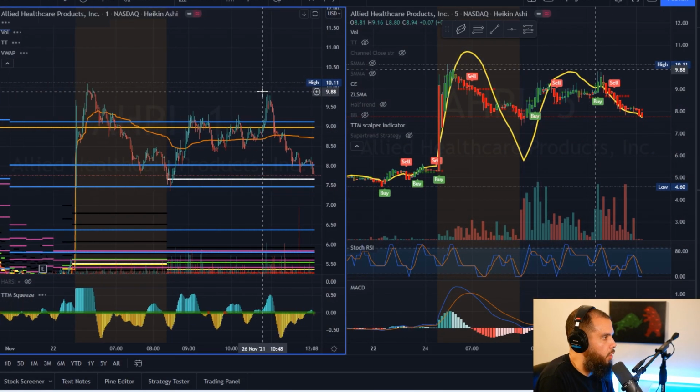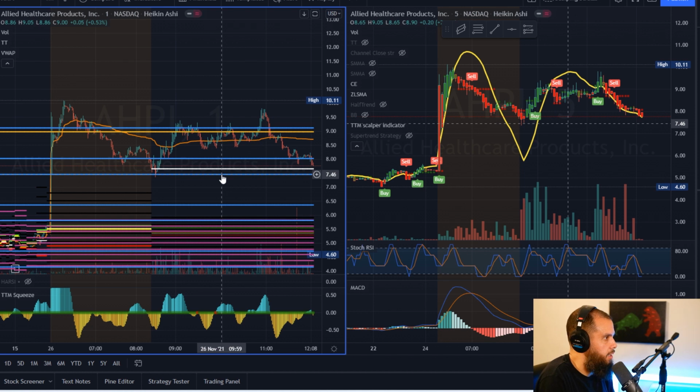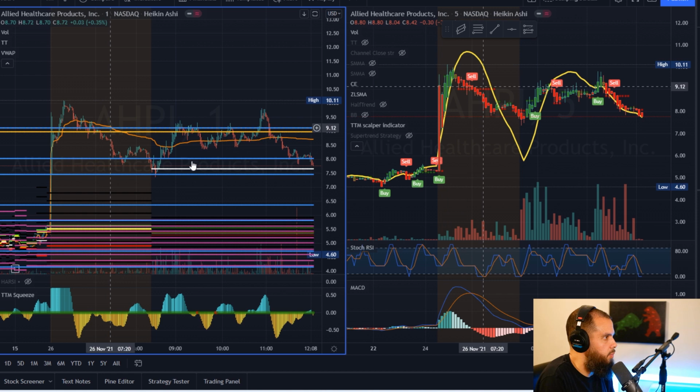Another stock that was moving quite a bit on Friday is AHPI. Key levels for AHPI, I would like to see it maybe flush down to 697 for a possible reversal. I'm not too excited about AHPI, but there can be a lot of hype. It did get a lot of hype on Friday and spiked up from 558 all the way to 10 pre-market.